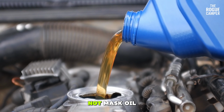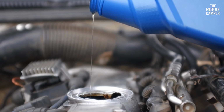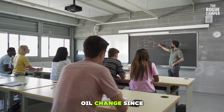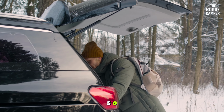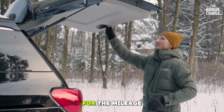This additive does not mask oil degradation. It chemically prevents the molecular breakdown that makes oil degrade in the first place. A retired school principal in Arizona, who has been using this formula for 6 years, has not paid for a single oil change since 2019, and his 2014 F150 just crossed 180,000 miles with a compression reading his mechanic described as remarkable for the mileage.